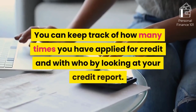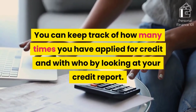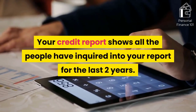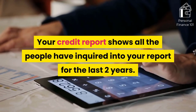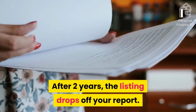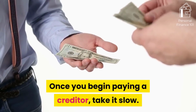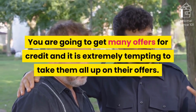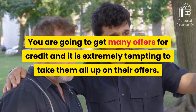You can keep track of how many times you have applied for credit and with who by looking at your credit report. Your credit report shows all the people who have inquired into your report for the last 2 years. After 2 years, the listing drops off your report. Once you begin paying a creditor, take it slow. You are going to get many offers for credit, and it is extremely tempting to take them all up on their offers.